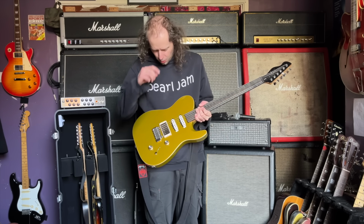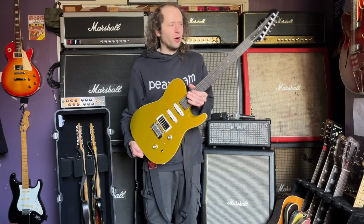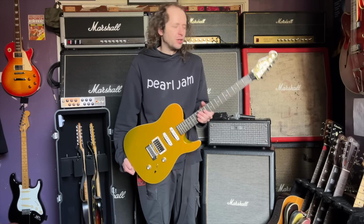It's got a Seymour Duncan humbucker in the bridge. I forget what it is, but it's just a beast. And I love its gold. Also, in certain lights it goes green, and it's just so cool. And it's really heavy, but comfy. But it's a great guitar, this one.